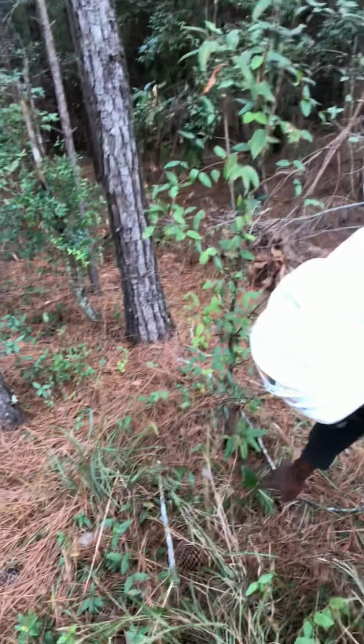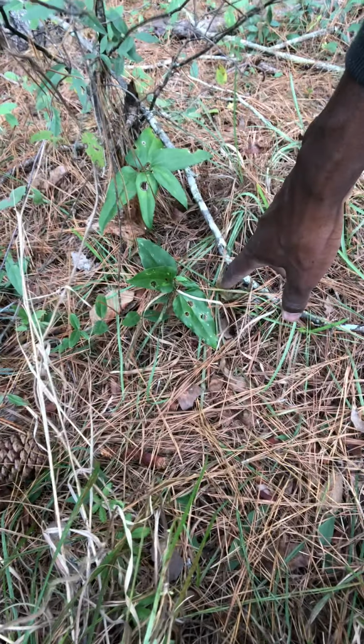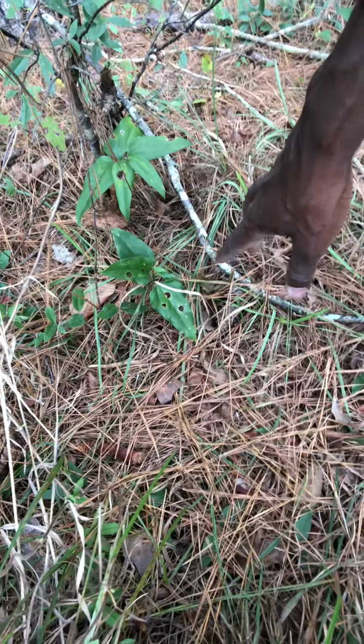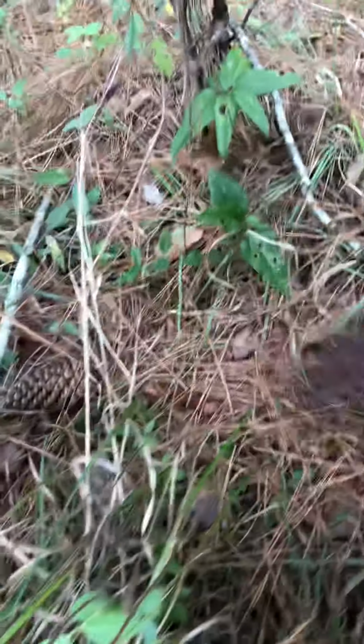Now we do see a spider here, and this is a grandfather spider. For those who are sensitive to arachnophobia or anything like that, I'm not going to pick it up. But that's a grandfather spider, as we call it here in the South. That's not going to bite you or anything. They're actually pretty harmless.